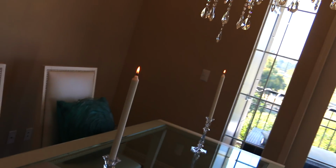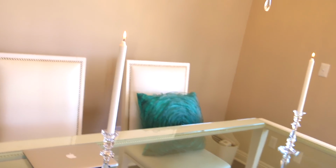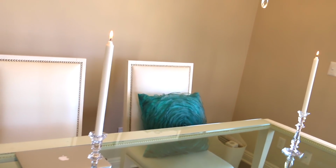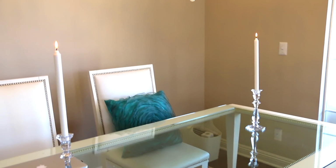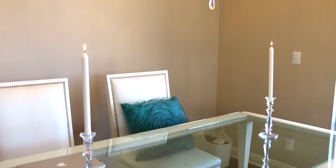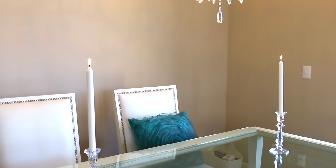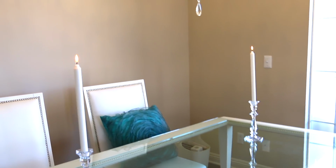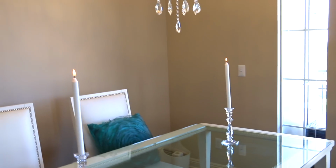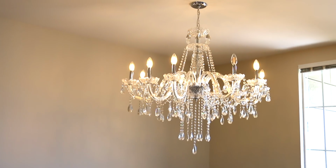And then I have some dripless white taper candles that are my kind of official winter candles. These are dripless ones from IKEA, so I highly recommend you get some dripless candles because they add a lot, and they're an inexpensive way to add ambiance to any sort of dinners or a Sunday. So that is the dining area. And I just love my chandelier. I can't wait till it works entirely.